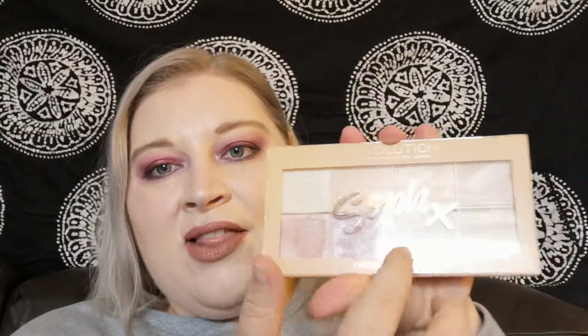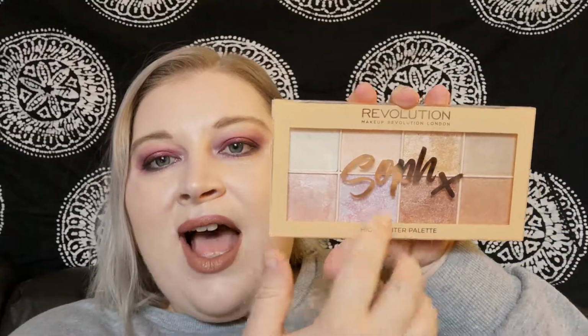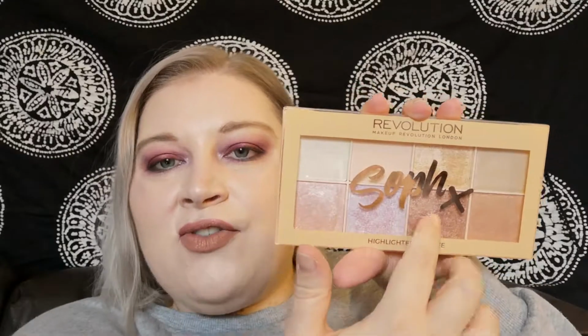So yeah, there's the Pretty Rare palette. The mattes in here are really nice, and this shimmery shade is gorgeous. It's super pigmented as well. This is the Soph X highlight palette. I really like the lightest one and the purpley toned one, you can't see. And these are gorgeous as eyeshadows if you've got fairer skin. Obviously they're a bit dark as highlights.